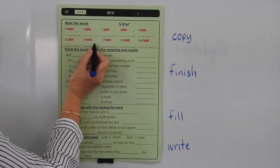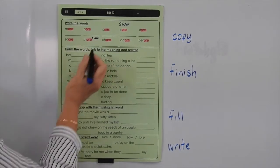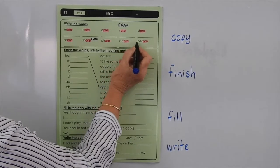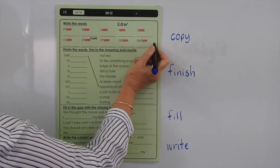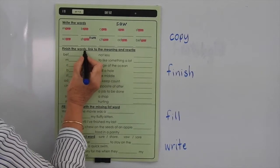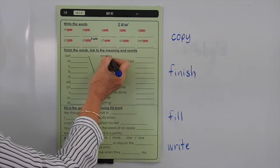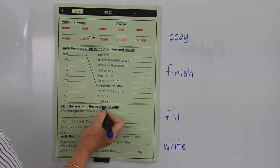Shore, now this shore is where the ocean meets the land. There is another shore, but it's spelt differently, S-U-R-E. A chore is a job that you must do, whether it be at home or at work or at school. Adore means when you really love something a lot. And before is a precursor to something. So before you go to school, you must pack your bag, etc. So it's something you've got to do before you go somewhere. Finish the words, link to the meanings and rewrite. So you've got to fill in that missing O-R-E sound. And then you've got to work out which word means which definition, which links to which, and write the word again over here. Fill in the gap with the missing list word.